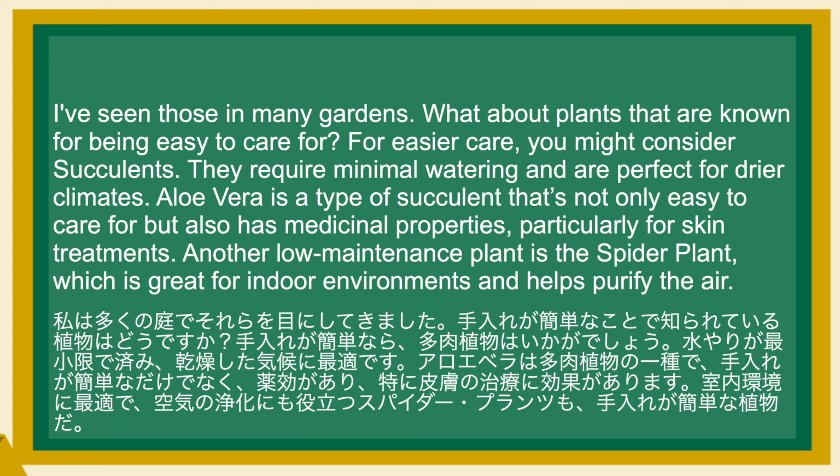I've seen those in many gardens. What about plants that are known for being easy to care for? For easier care, you might consider succulents. They require minimal watering and are perfect for drier climates. Aloe vera is a type of succulent that's not only easy to care for but also has medicinal properties, particularly for skin treatments. Another low-maintenance plant is the spider plant, which is great for indoor environments and helps purify the air.